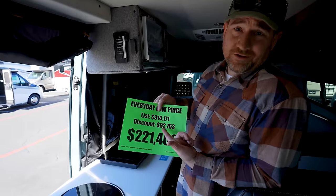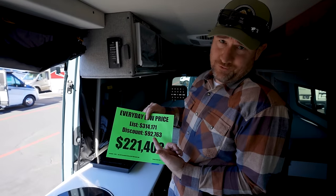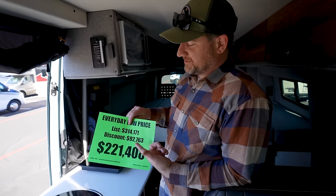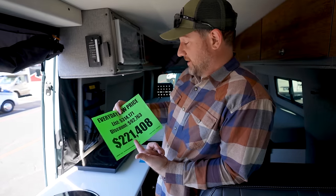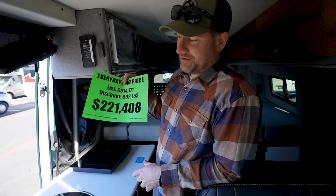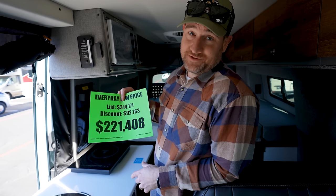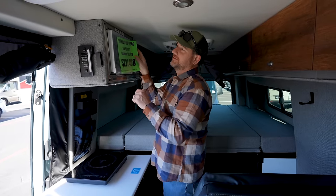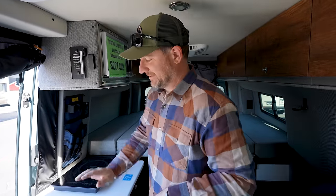So the regular list price is $314,000. That to me is just crazy expensive. I mean, yes, it is $92,000 off, but still $220,000. It's awfully steep. That's way too much money. And this is a vehicle. It's going to depreciate. That is true. Very quickly at that.